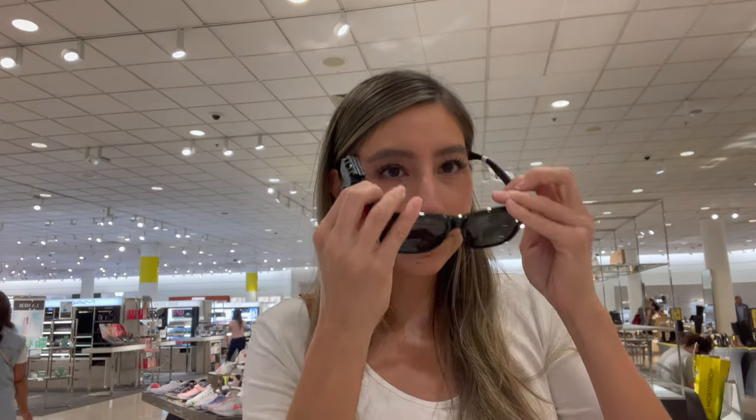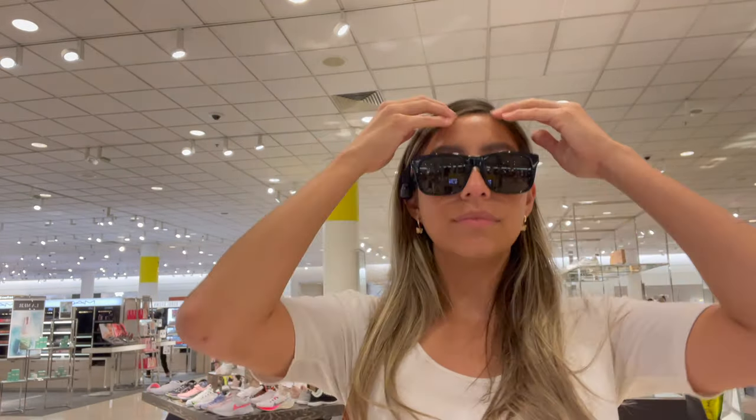Gucci. Okay, let's try some glasses on. You have to wear expensive glasses like on your nose. You can't put them all the way back. You have to like wear them like this. Let's try these on.